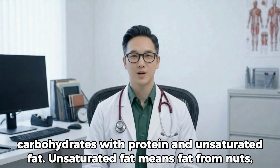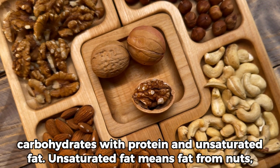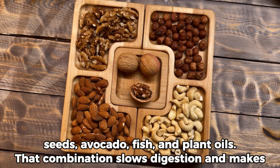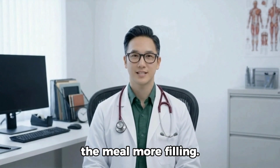Pair high-fiber carbohydrates with protein and unsaturated fat. Unsaturated fat means fat from nuts, seeds, avocado, fish, and plant oils. That combination slows digestion and makes the meal more filling.